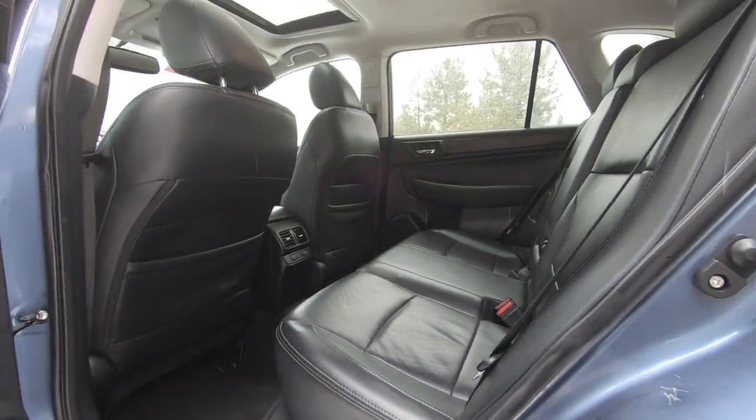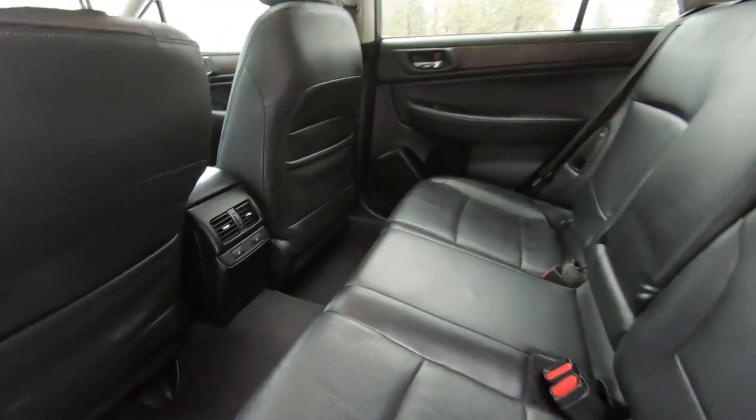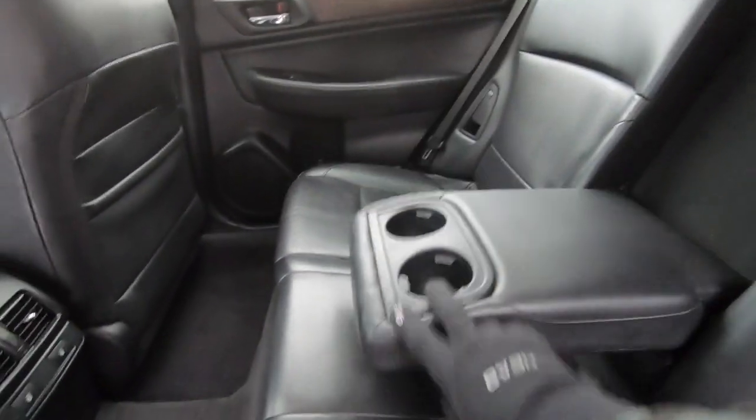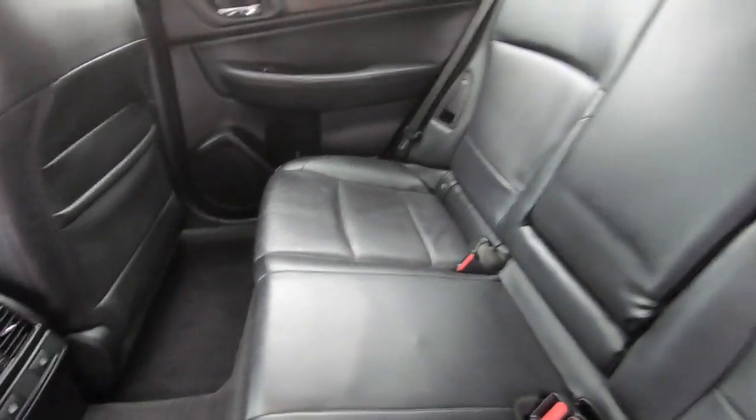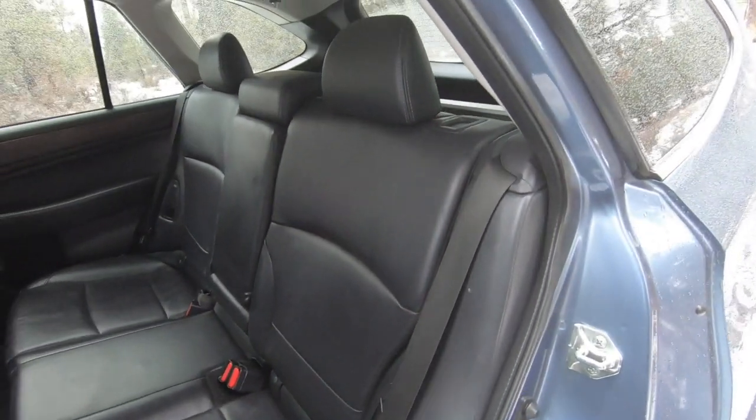It's got more than enough leg, shoulder, and headroom. Quite comfortable seats as well. And then you'll see that they're heated for both the driver and passenger side. In the middle, we've got a fold-down armrest with 2 cup holders. And then over on this side, we've got this lever here that can be used to recline the seat back, so you can adjust that slightly.